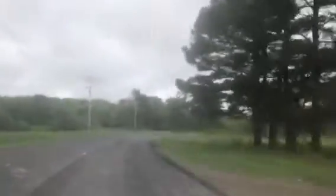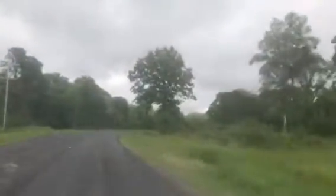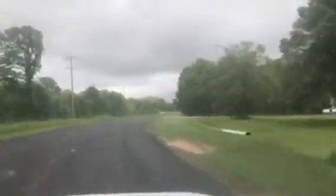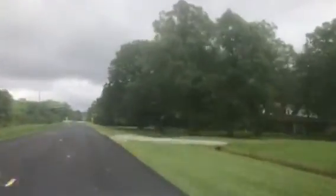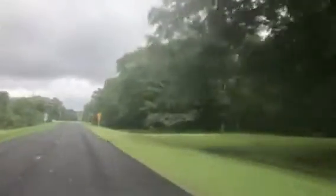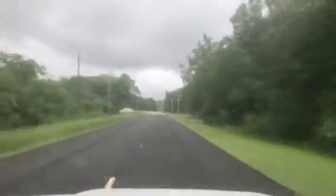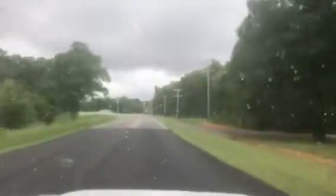But here I am getting into the bio area. And this is actually where I'm at right now. It's Bio Nido, Arkansas. And I turned around and came back so that I could record it and show you, because it's really cool looking. I hope we'll be able to get a good shot of it. I recorded it on my way back and it didn't look very nice, but I'm hoping to get it now.